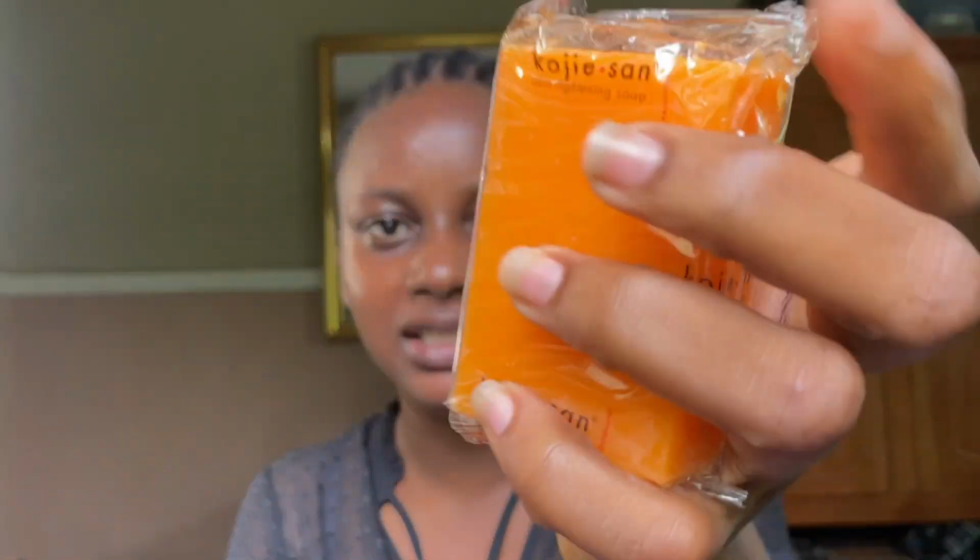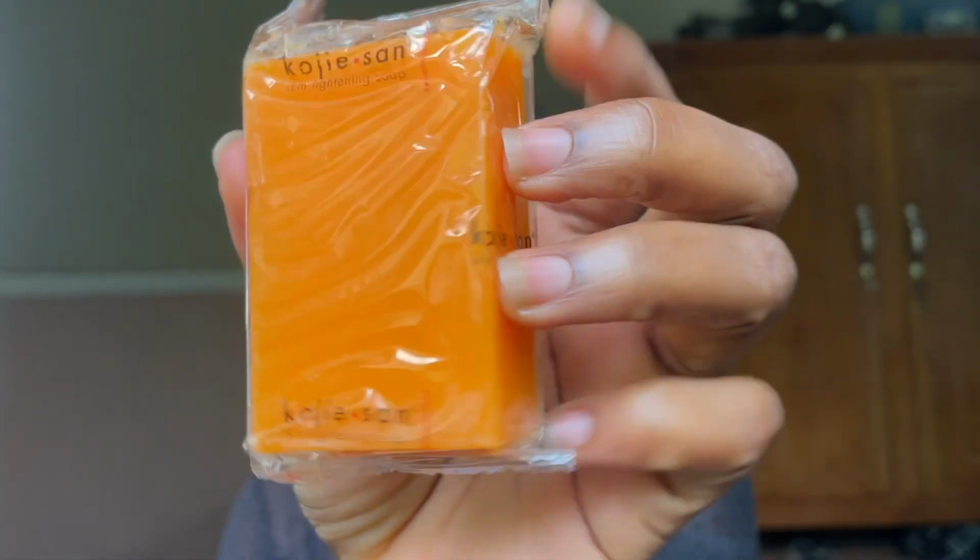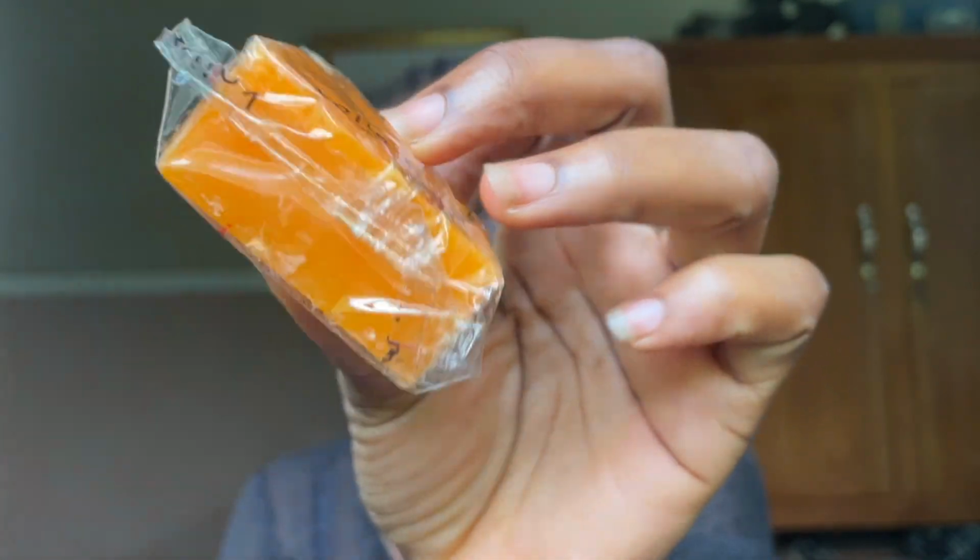This is what it looks like. This is the 65 kg soap. The soap itself is packaged in a nylon where they wrote Kojie San skin lightening soap vertically. It's not written all over it, just scantily, as you can see.